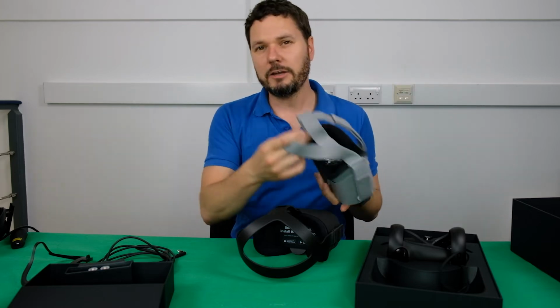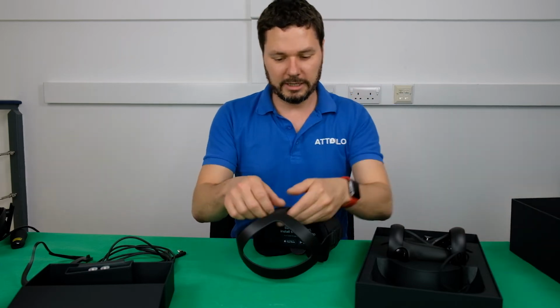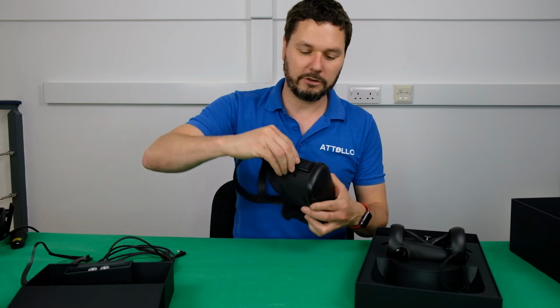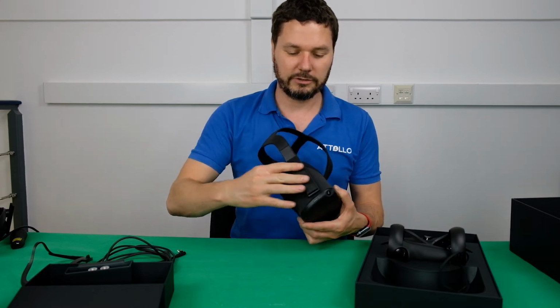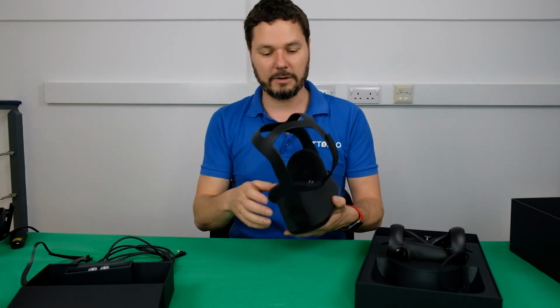Actually, I don't mind this. I find this quite comfortable, so I don't mind that at all. But again, it's just slightly higher quality. As with the Rift, we can just adjust the side to bring it closer to your face, and the head strap to bring it up and down.